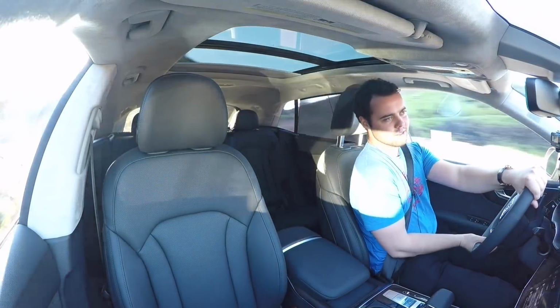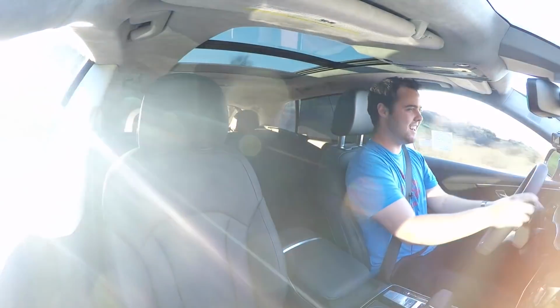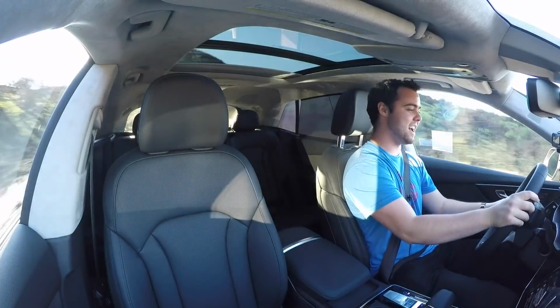We are in automatic mode right now. The Audi is choosing for me what it thinks the best setup for the steering and the suspension and throttle response. Let's go ahead and put it into dynamic mode. Steering got a little bit heavier there, better throttle response. Let's go ahead and put the paddles into manual. It's actually pretty quick.